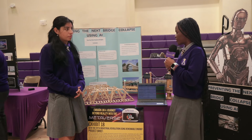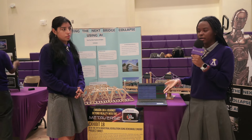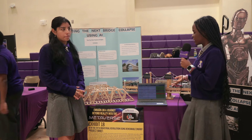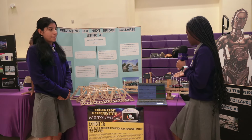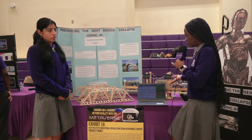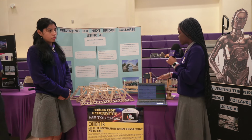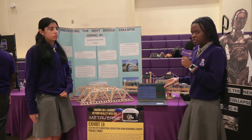Thank you. For our project, we did how we could use AI to prevent the next bridge collapse. And right here you can see how this bridge was created by using AI. And right here it says the right trust, and it basically tells you how you need to fix it.